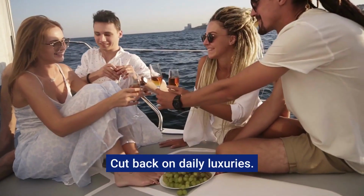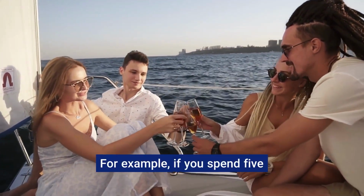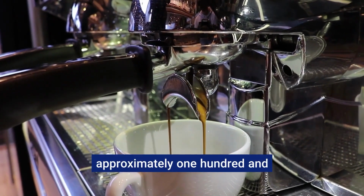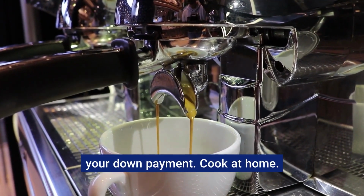Cut back on daily luxuries. One of the most straightforward ways to start saving is by cutting back on daily expenses. For example, if you spend $5 a day on coffee, making it at home could save you approximately $150 a month over a year. That's $1,800 that could go toward your down payment.